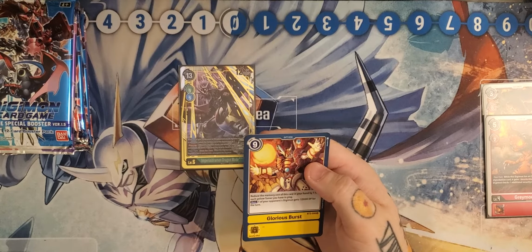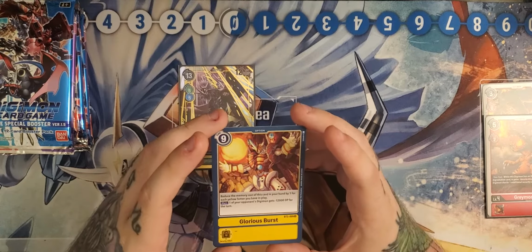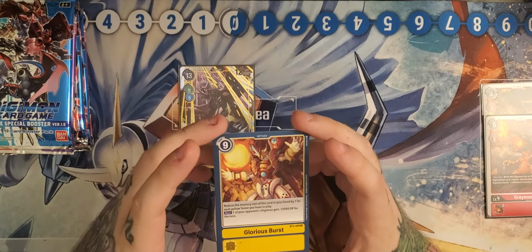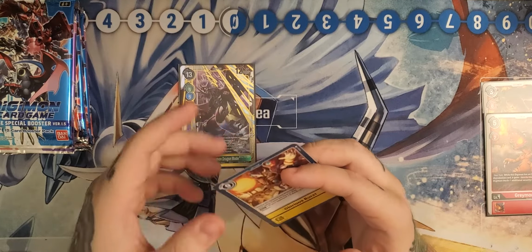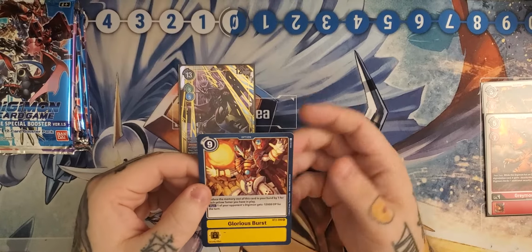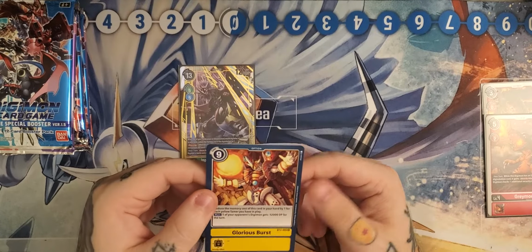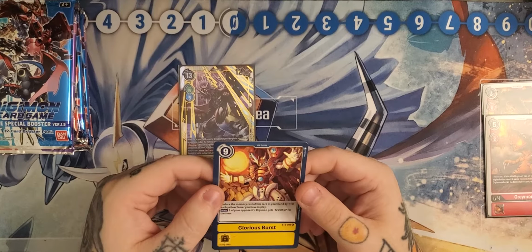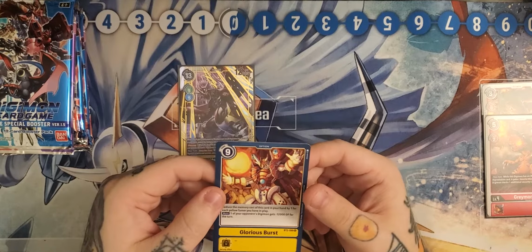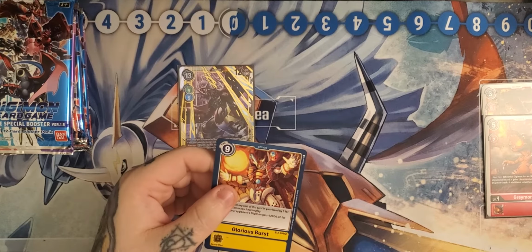So the more I was digging into my yellow deck, Glorious Burst seems to be the only option that needs to be in a Shine Greymon deck. You reduce the memory cost of this card in your hand by 1 for each yellow tamer you have in place. And I'm now running 4 TKs and 3 Karis, which would knock this down to a 2 cost if I have all of them in play at that time. And then one of my opponent's Digimon gets a negative 12,000 DP. It's basically a soul suck.